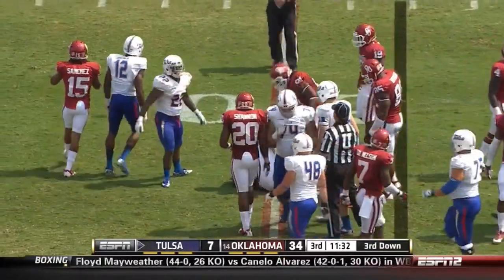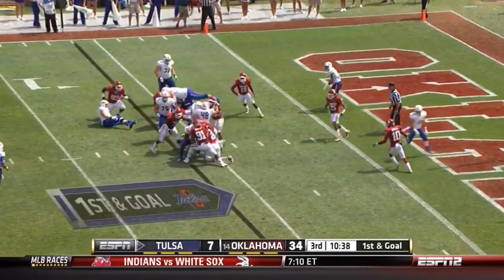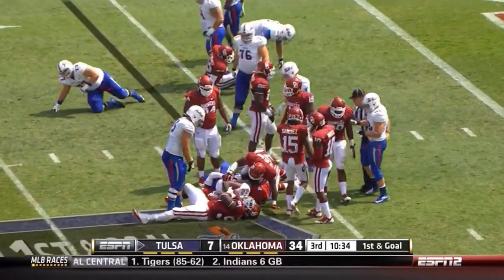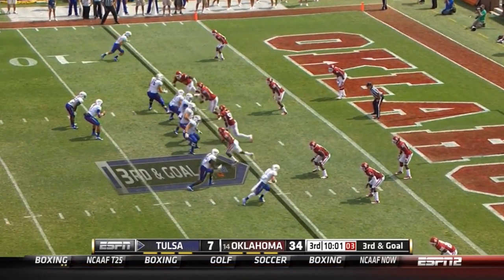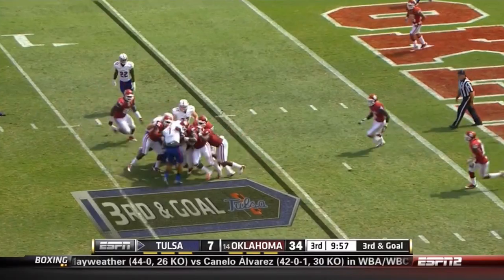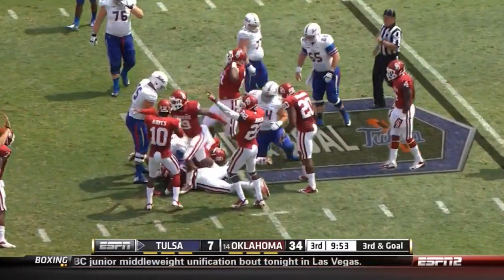Watts tripped up, and he's down. First and goal, Tulsa. Handoff, Watts, stutter step. And I think he found a way to get a yard out of not much. And maybe 4th down time for Tulsa. We'll see. Stepping up, Green swarmed. Didn't go down easy, but he did go down.